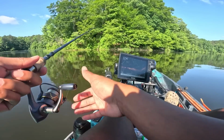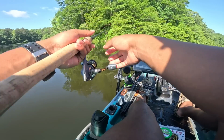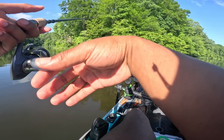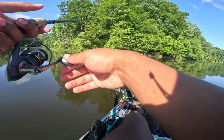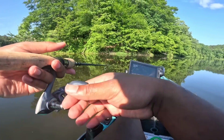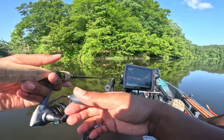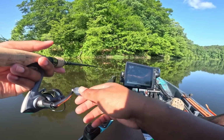Now, honestly, I feel like I'm going to have to do some color searching to see what they want today, just because I haven't fished with this water clarity, so I'm not sure if what I have will do it for them. They don't look as plentiful as they once did up there. I might have to go do some searching today to find some new spots.